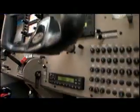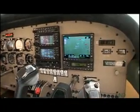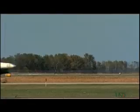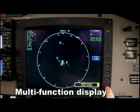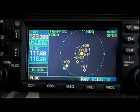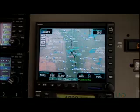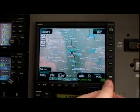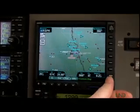And what about the display? Well, if you have a glass-equipped aircraft, like in our SR-20s and Pipers, ADS-B can be shown right on the multifunction display. If you have a more traditional aircraft, you can get ADS-B traffic information on certain GPS panels, like the Garmin 430, or you can install an auxiliary multifunction display like this Garmin GMX 200.